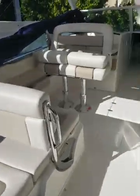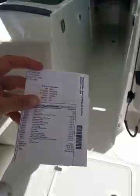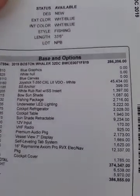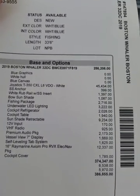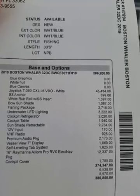All right, we'll go through, take a look at a couple other of the options. This is the full options page for what we have on this boat. All right, premium upgraded stereo, cockpit cover.